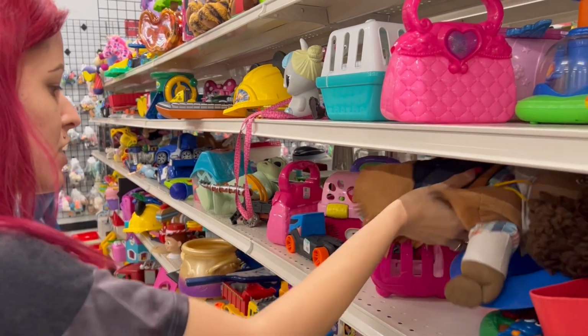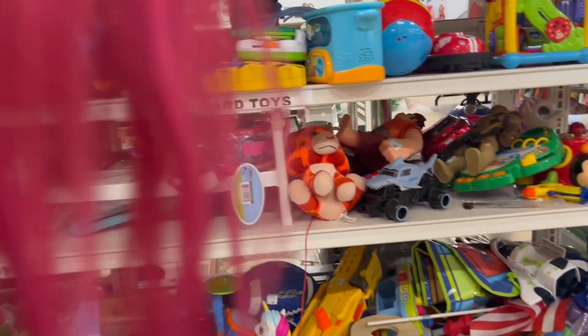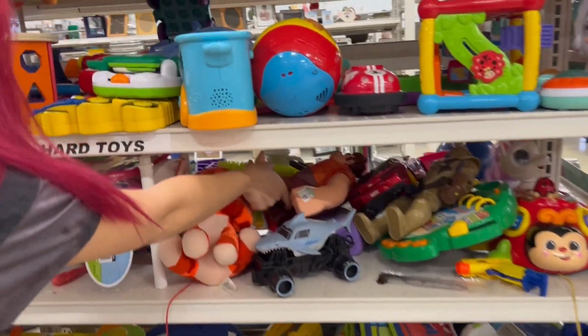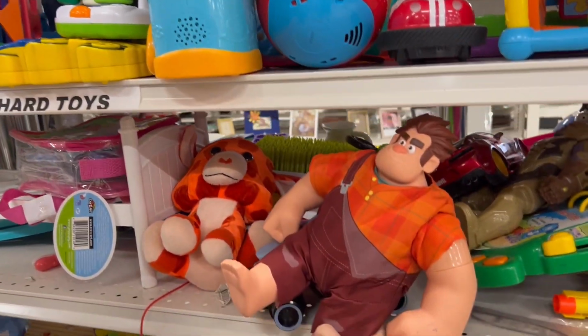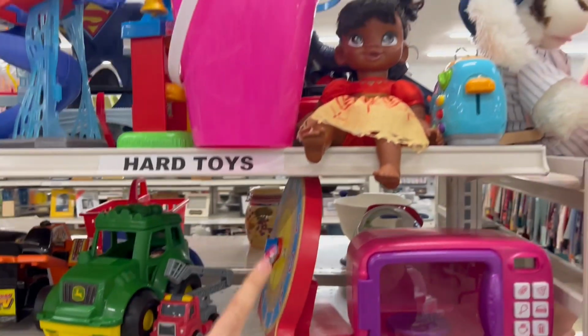I ended up passing on him. He was only like $4 or $5. So if anybody is in the City Thrift area, definitely go check it out if they want your old Cabbage Patch. And Wreck-It Ralph, which is such a good movie. That is a really good movie. I love that movie so much. I thought it was just so cute and adorable.